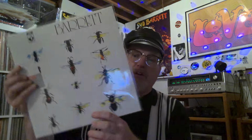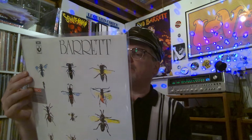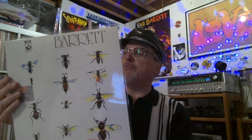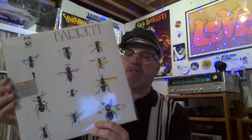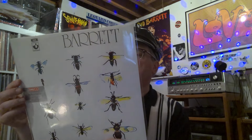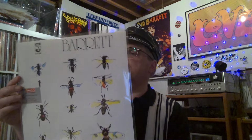Sid had a second album as well, Barrett, later in 1970, which David Gilmour again helped produce, this time with Rick Wright. And the production on this is a little bit more polished and a little more structured, and I'm sure Rick and David did the best they could to kind of tidy everything up. They brought in Jerry Shirley, who played drums. He was later in the group Montrose, the British hard rock band.